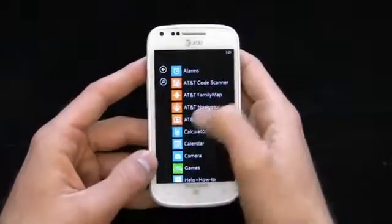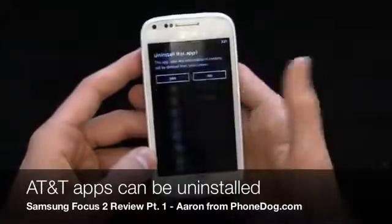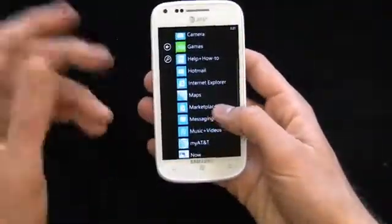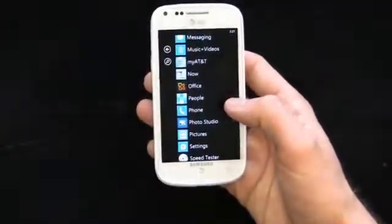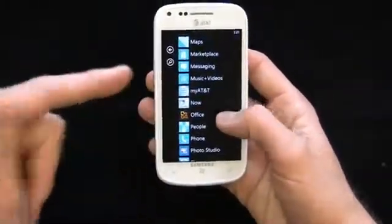Otherwise, out of the box, AT&T Code Scanner, AT&T Family Map Navigator, UVerse Mobile, all of which is uninstallable. So I can come in here and uninstall UVerse Mobile, which actually I just picked up at home, and it's kind of nice to have that application. But my AT&T, and then you get some stuff that come on all Windows phones, Xbox Live integration up here under Games, then you have Microsoft Office, then you have Now.